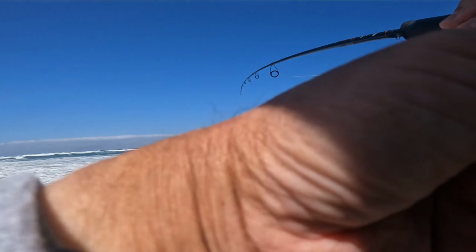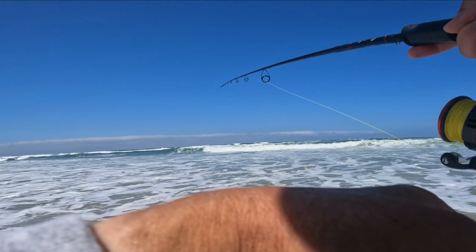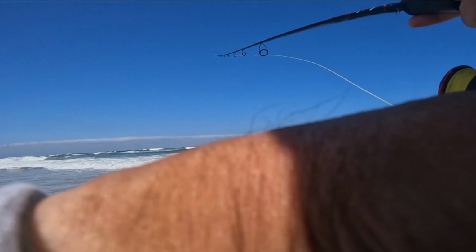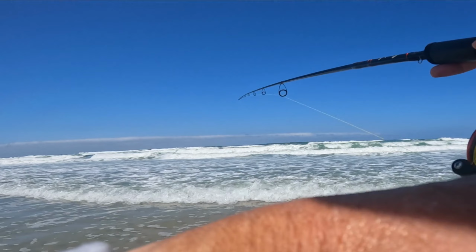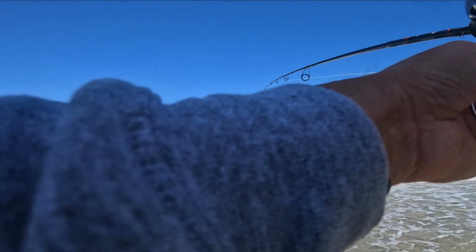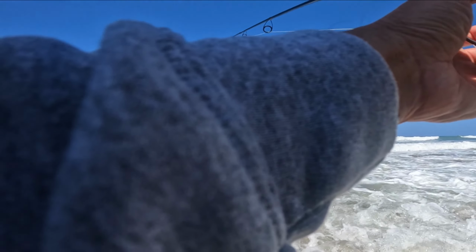So anybody starting up fishing, don't expect to catch all the time. Once in a while is okay. Just get out here, have fun, and learn while you're out here. Remember what you did, what worked, what didn't work, what the conditions were.